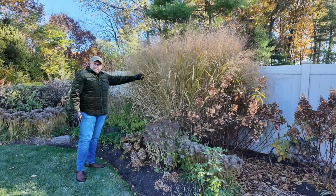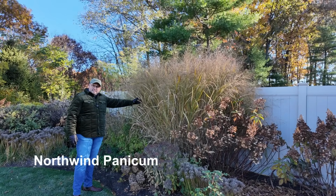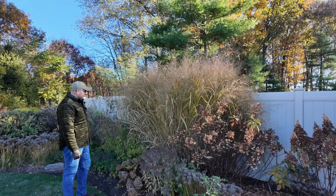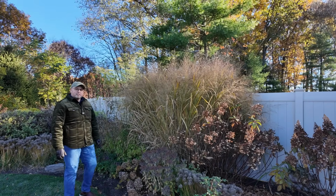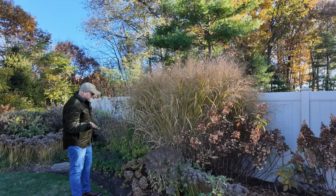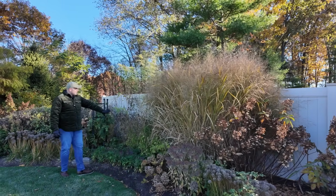North Wind prairie grass, right? Panicum. That is epic. So beautiful. And every fall we say, next spring we have to divide it. And then we don't. So hopefully we do this spring because it is getting pretty large. We kind of have to this season. A whole drift of agastache.